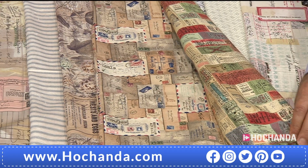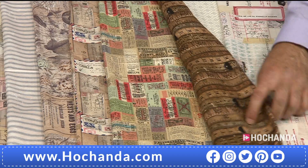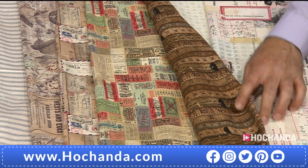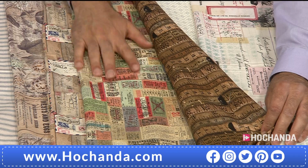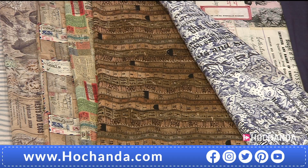whereas the fat quarter you won't. That's a major point. Thank you, Natasha. So if there's one you really love, maybe go for the half meter as well. Good advice. That's a really good point, Natasha.